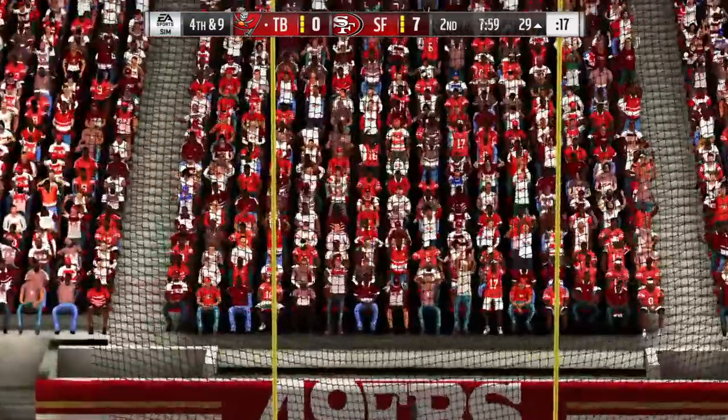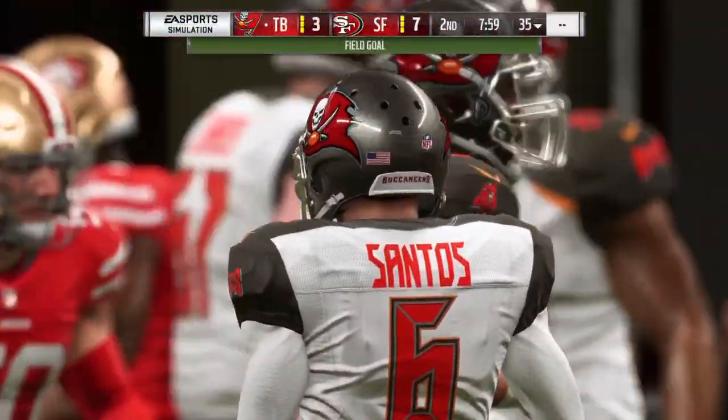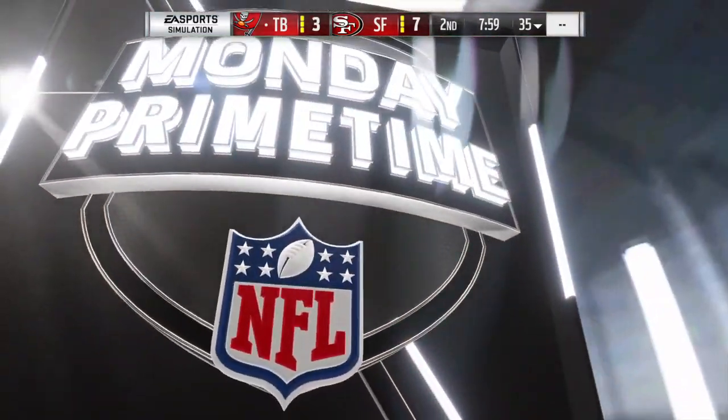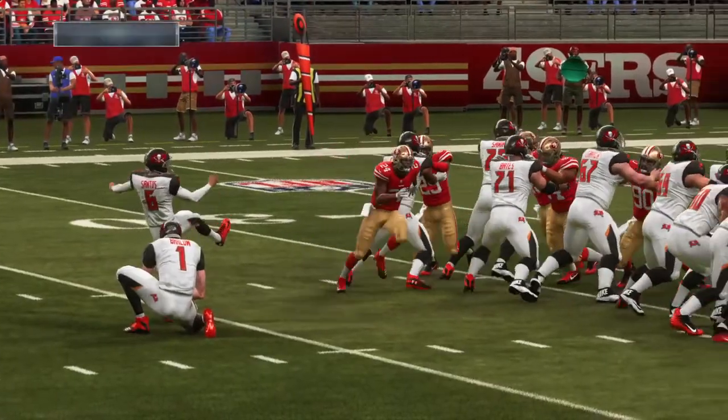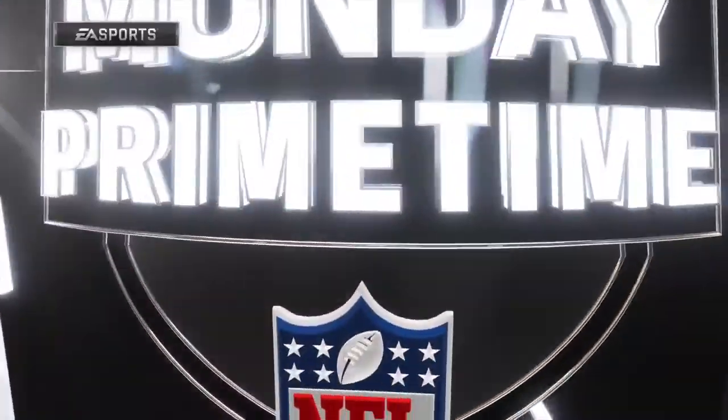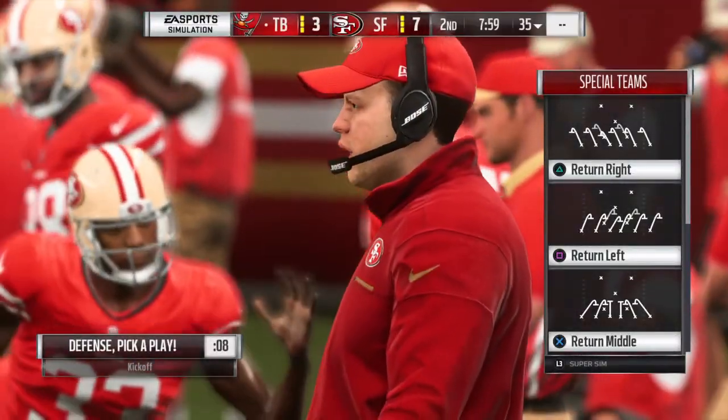And Santos able to put this one up and through. It's good. And they are on the board, but still trailing. It's 7-3. So they recovered the fumble, but ultimately could not take advantage of the short field. Definitely a lost opportunity right there. I mean, they were in prime position to put 6 on the board. Ended up settling for 3.